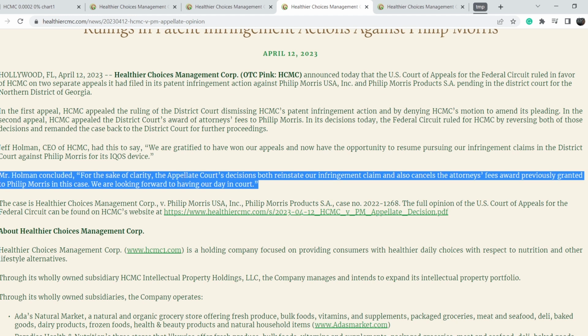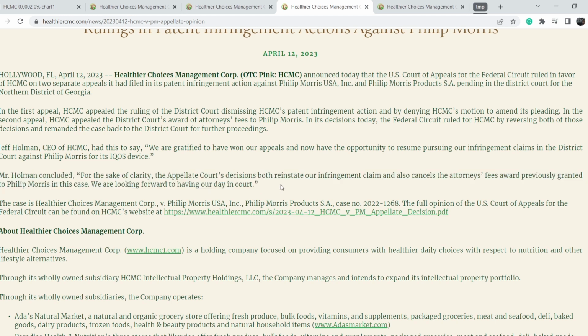We are looking forward to having our day in court. So, this means they have an opportunity to win this battle in the court, because right now they have again these patents. And let me show you why this asset becomes quite interesting.